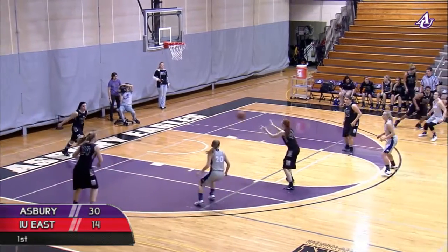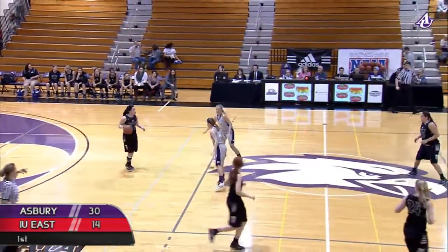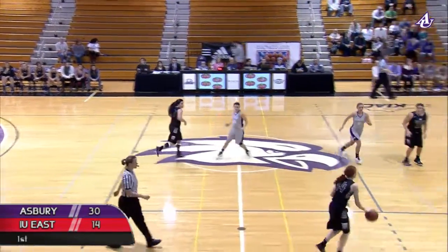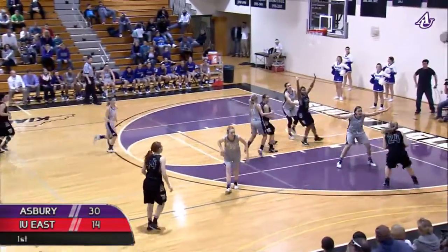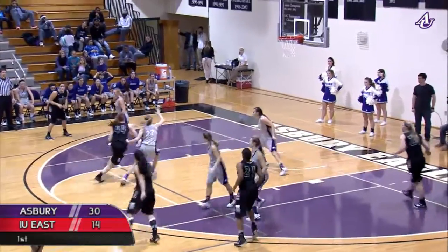They need to be more aggressive, for sure. They need to start driving that ball inside. She might have a couple of her players in there that can maybe shoot three-pointers. So it's going to be interesting to see how they adapt.